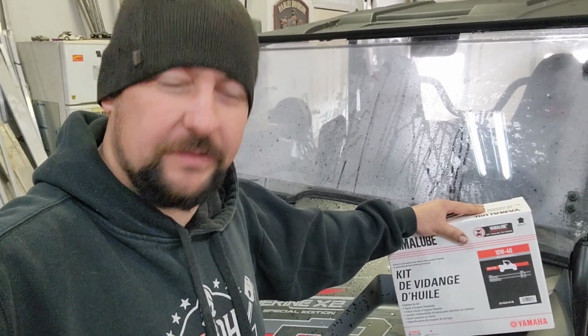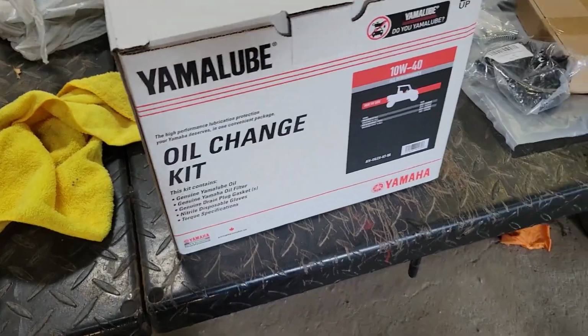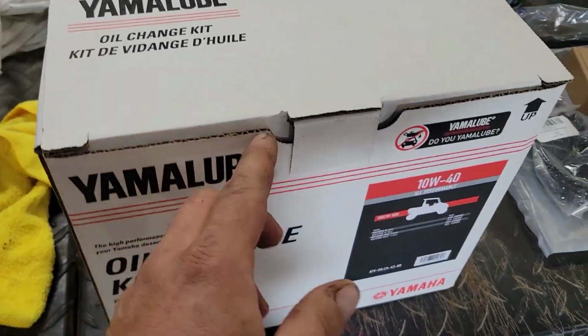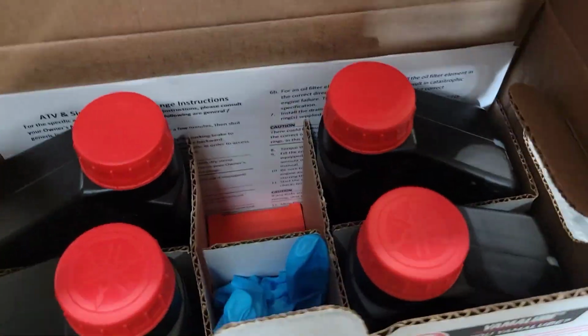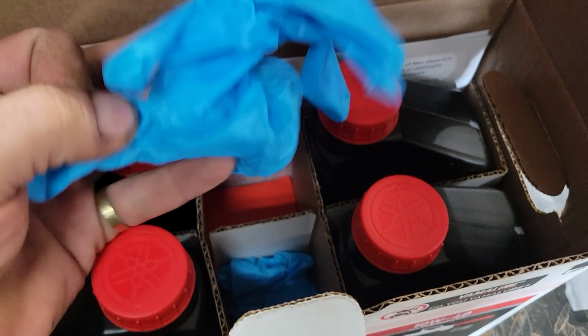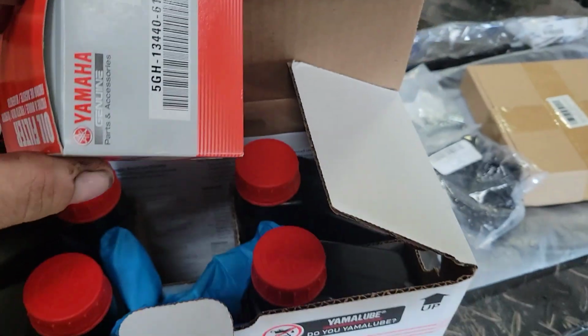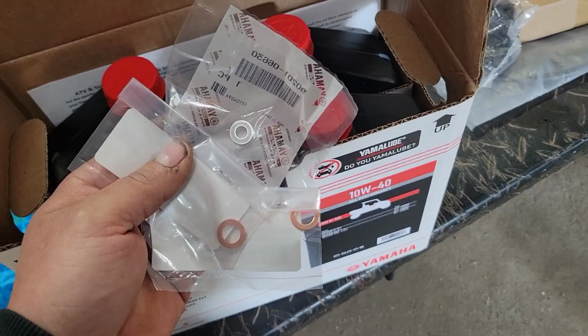And they're like, yeah, it's $108 just for 4 liters of oil, filter, and I think you get 1 or 2 crush washers in there. I mean, the Yamalube's good oil and all that, but $108 for 4 liters of oil, and that's why you couldn't get any gloves during the COVID thing. They were all in these kits. A Yamaha oil filter, 3 crush washers. How many freaking drain bolts are in this thing?